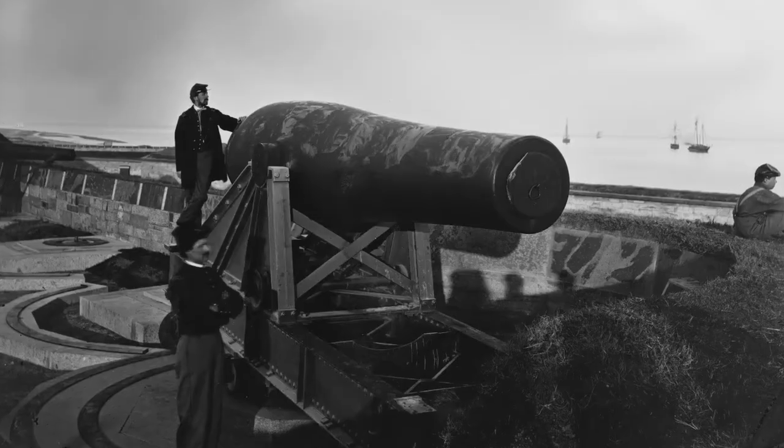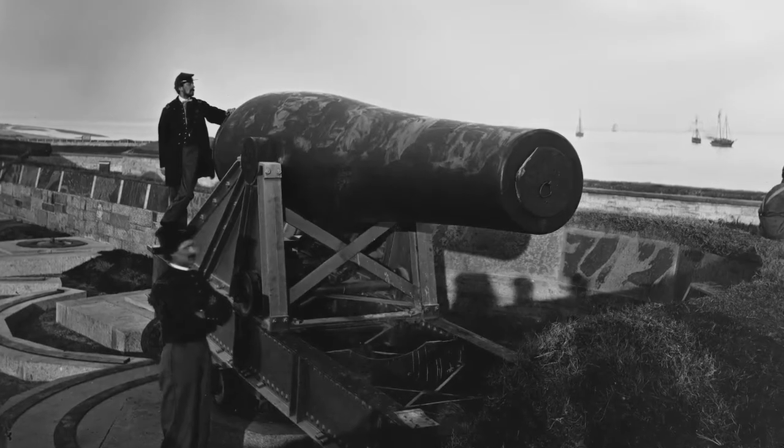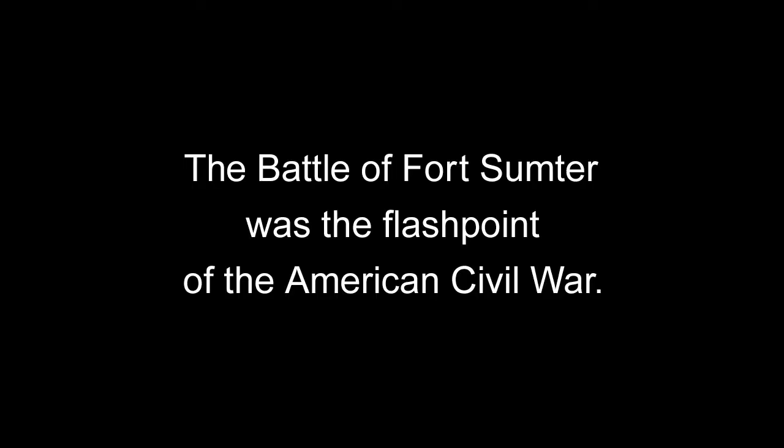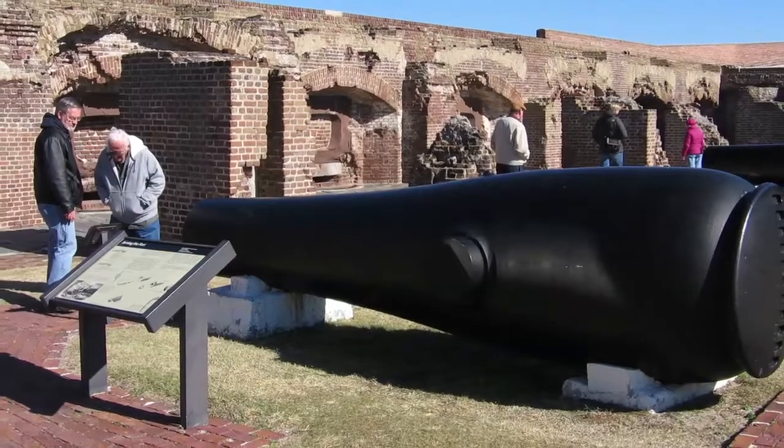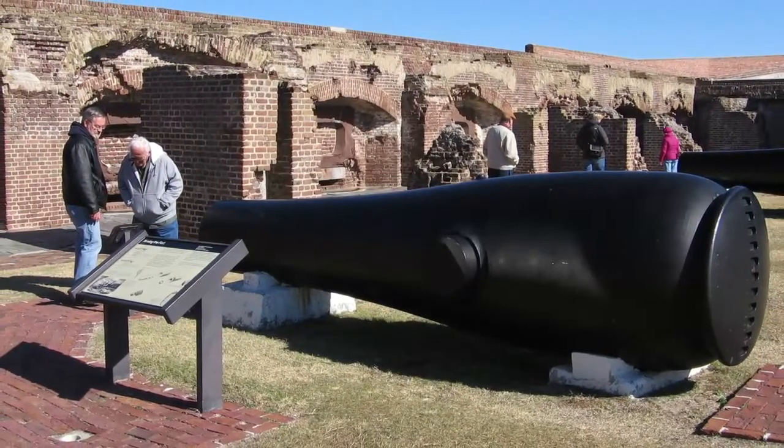It all begins right here. This is where the American Civil War begins on April 12, 1861. This is a defining moment in American history. It's going to be the flashpoint of where the American Civil War begins, which really defines us as a nation today. Instead of being these separate states, we became more of a real United States, a more permanent union.